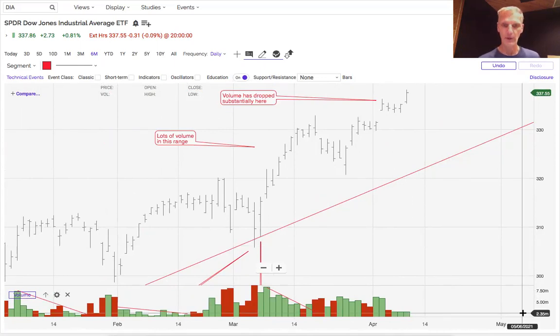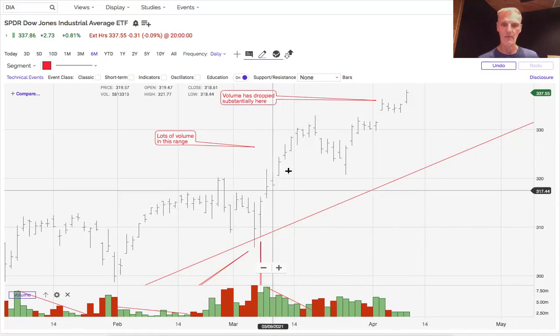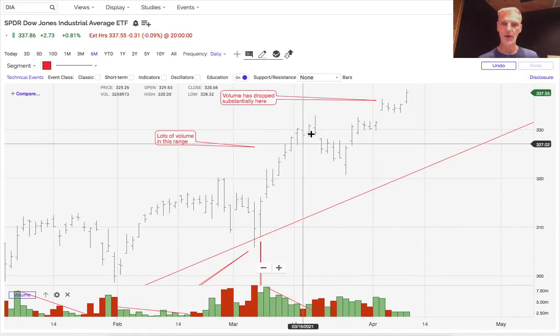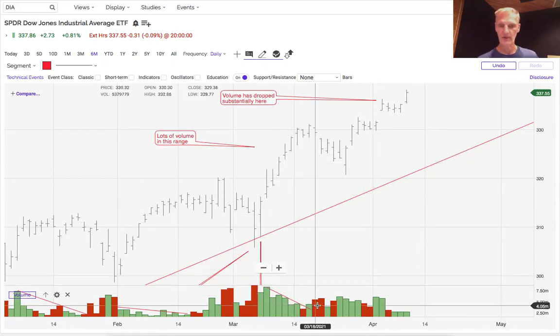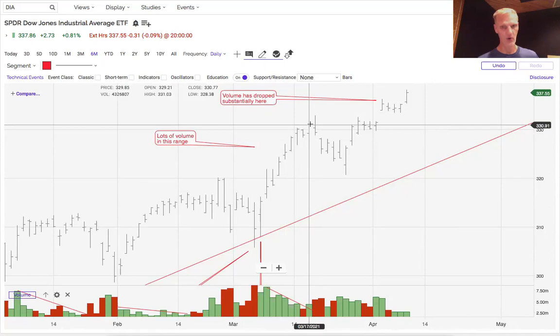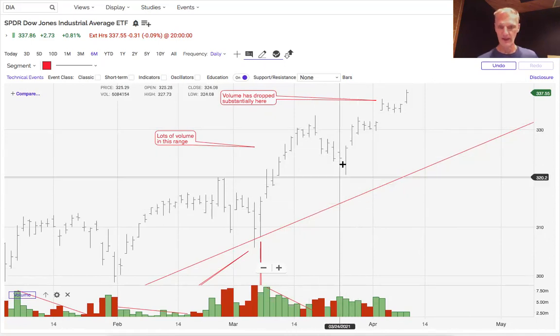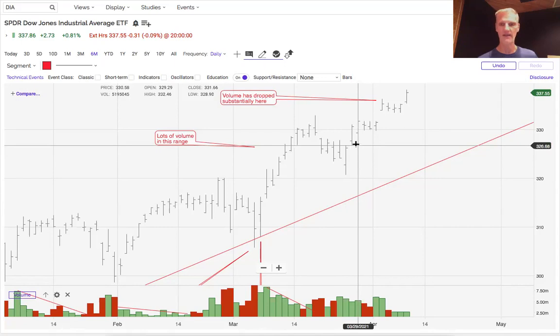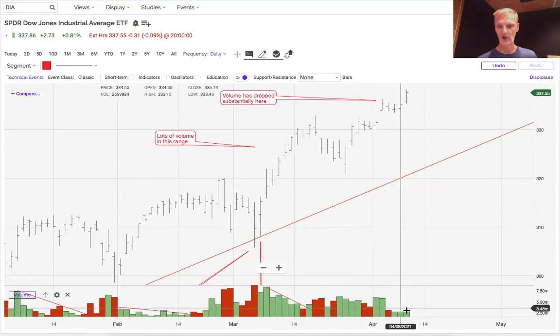But let's go back a little bit. If you look back here in the beginning of March, we had a pretty solid run-up, and as we had that run-up, the volume was decreasing pretty steadily. And of course, the next thing that happens is we have a decline. Then the volume picks back up as traders are buying the dip. As it starts getting up to this little frothy area, notice the volume declines.